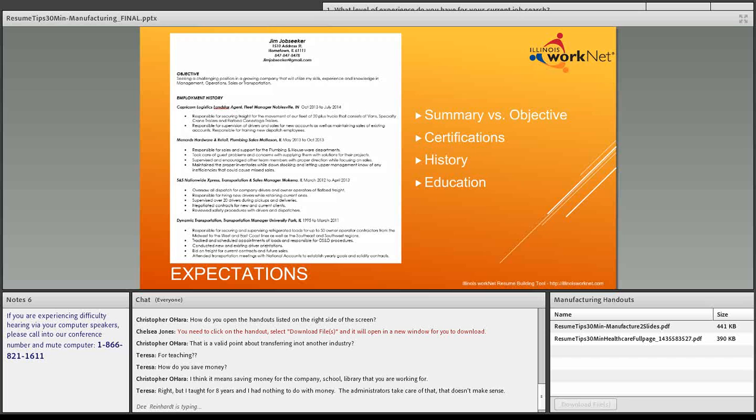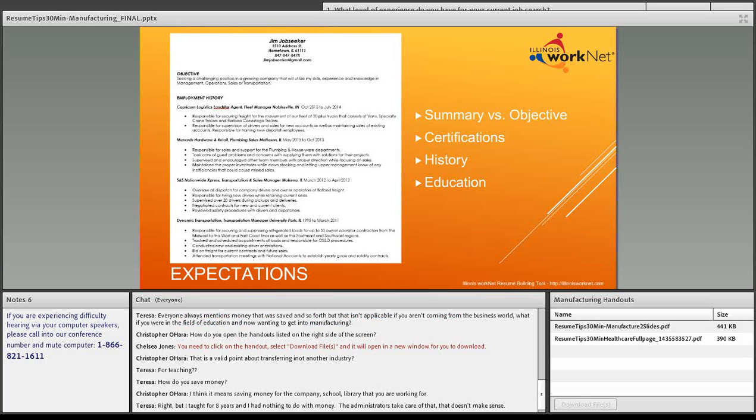Somebody, though, that has had many, many years of experience, maybe they're on the downside of their career, they've worked in the industry for 40 years. What they can potentially do is use a combination format where they use the major functions, maybe it's administration, management, the actual skill itself, and then just have a small, short chronological listing of their work history. You could do something like that. So your summary would probably be a lot longer.